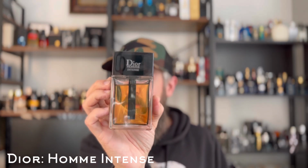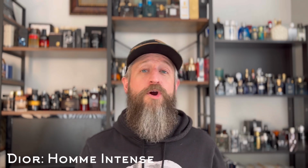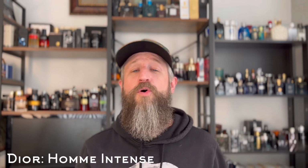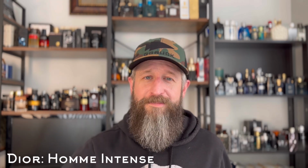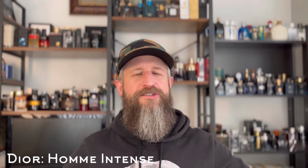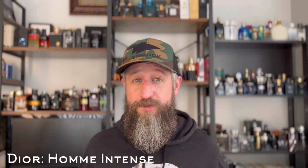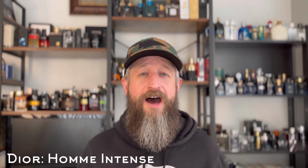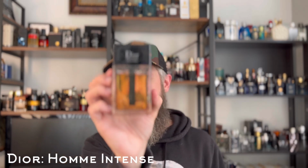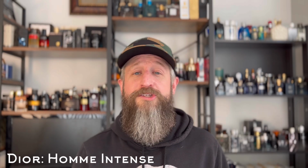I had to pay full price for it, $120 plus taxes, whatever. Worth every penny. It's a gorgeous iris, musk, mellow, vanilla, woodsy fragrance. It's just magical. The way that it hangs in the air, the way that it engulfs you, the wafts you get, the sillage. It's so good. I mean, most iris fragrances would be unisex. This one probably is too.